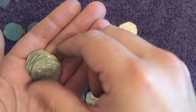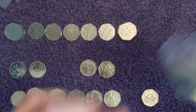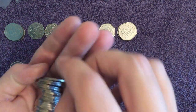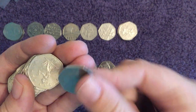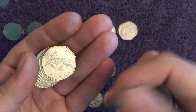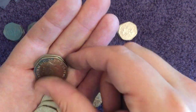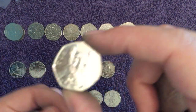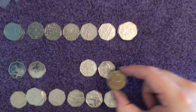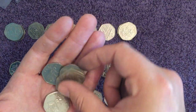Whoops, we were doing so well, we finally dropped one. Three bags left. I spy a creepy eye. There was a Tom Kitten in this handful. There he is. Staring into your soul. Oh! Where was he? Where's he gone? Oh, can't see him for looking.